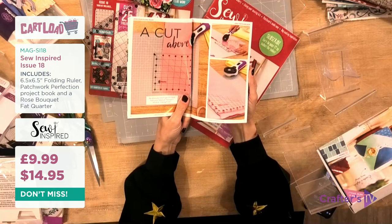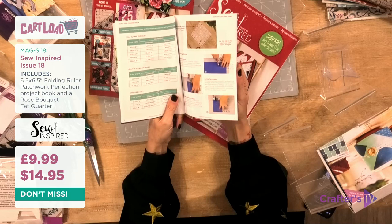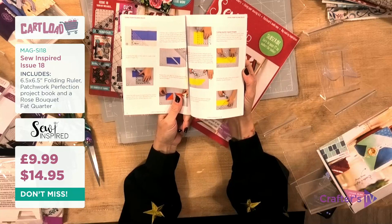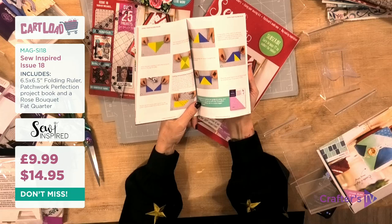So you've got full instructions on how to use your ruler and some of the sizes that you can make depending on what you're cutting. So you can cut squares, rectangles, triangles, half square triangles and quarter square triangles. And you just use it in different ways to cut the different triangles out. It's super. And then there are all of the different ways that you can sew them together.